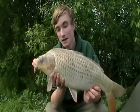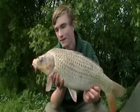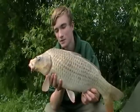Right, well here we are, the biggest fish this session, 10 pound 2, and it's my first ghostie actually. What a stunner. What a way to get a bigger fish on the bank.